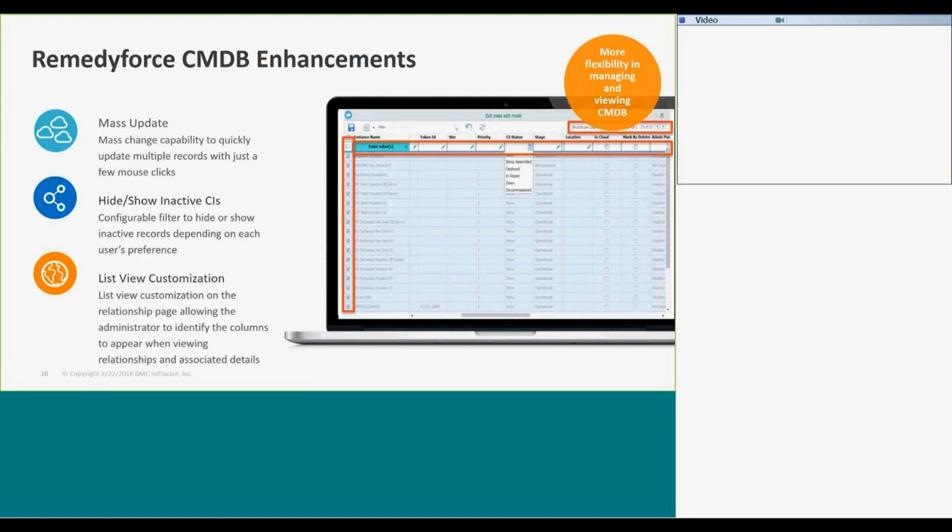Some additional CMDB enhancements, mass update. So there's a mass change capability. We added an easy way to go even further with that, so you can update multiple records with just a few mouse clicks. There's now a filter to allow you to hide or show inactive CIs. So a lot of customers were looking for ways to drop inactive CIs from their CMDB so they didn't show up in their lists. This allows you to keep that history of your inactive CIs without having to browse through them every time you're going to look at a list of CIs in the CMDB.